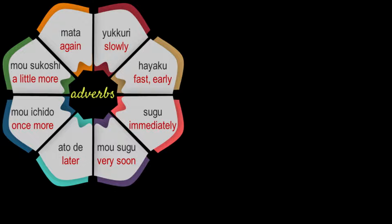Let me begin with some adverbs which are commonly used in daily life. The first one is yukkuri, which means slowly or without any hurry. Next is hayaku, which means fast. It also means early. Next is sugu, which means immediately. If we add mo before sugu, it will become mo sugu, which means very soon. Next is atode, which means later.